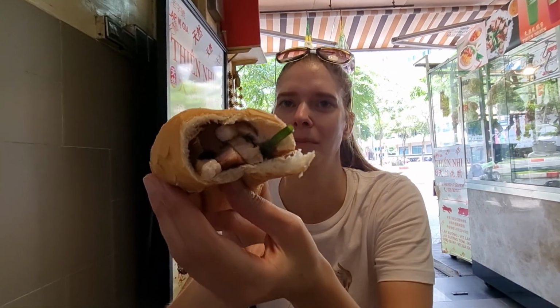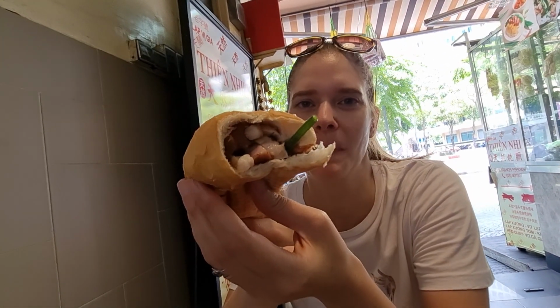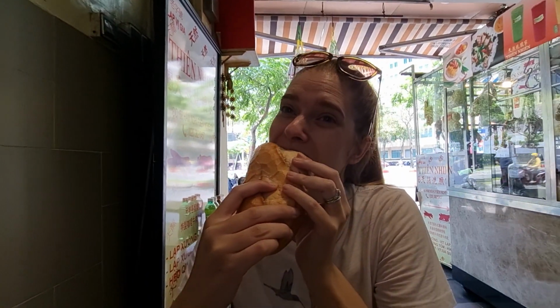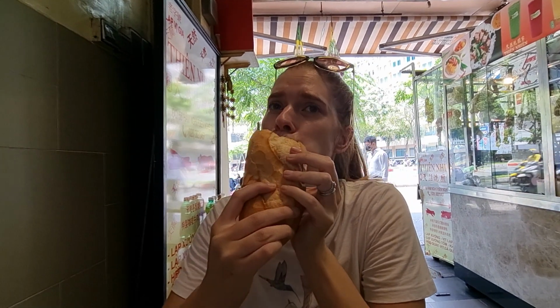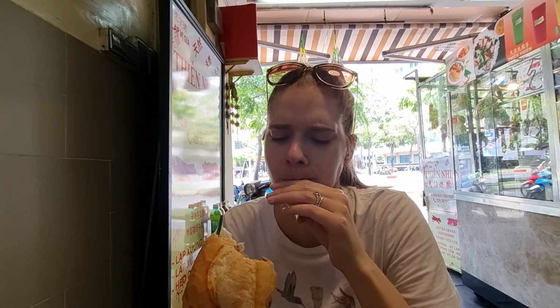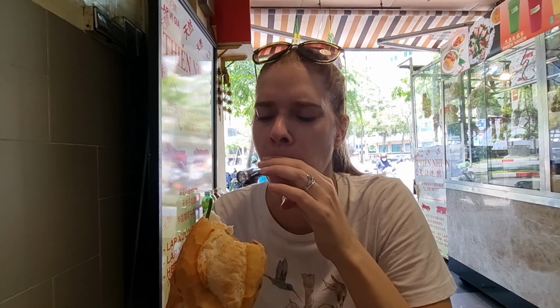I just got a whole lot of bread in that bite. I'll take another one. You can see how good the filling looks. The pork is your typical Hong Kong style crispy pork. Really, really good.